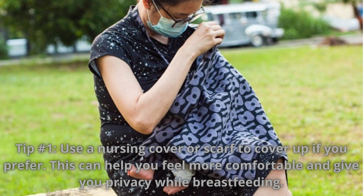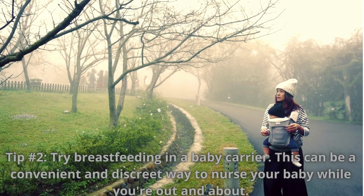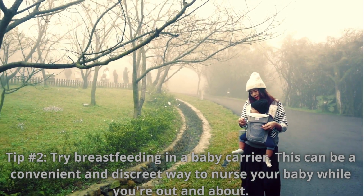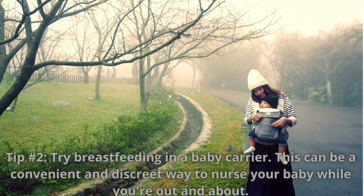This can help you feel more comfortable and give you privacy while breastfeeding. Tip 2. Try breastfeeding in a baby carrier. This can be a convenient and discreet way to nurse your baby while you're out and about.